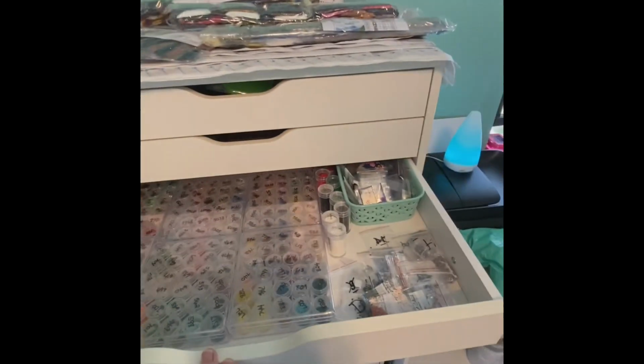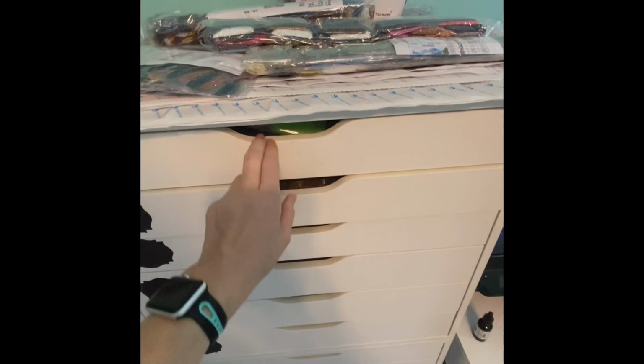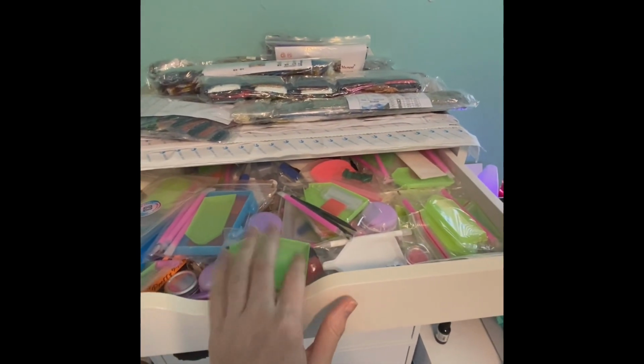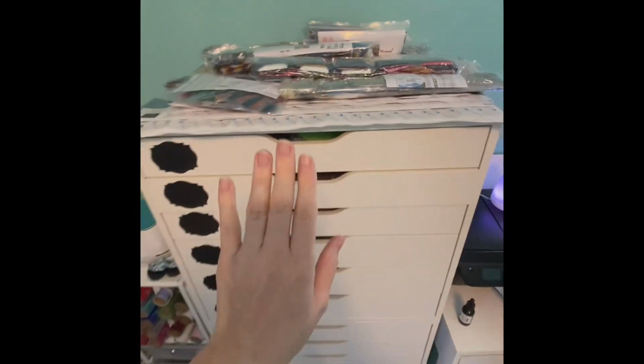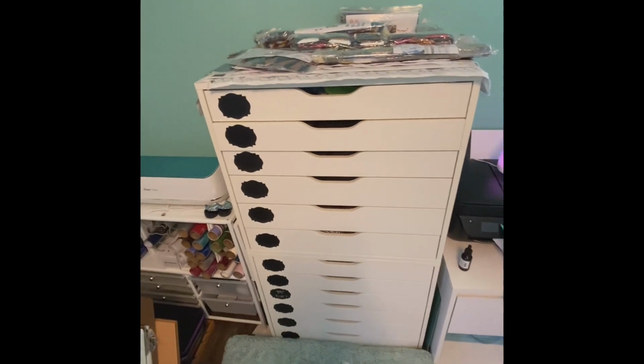Then this is the round drill storage, the square drill storage, and this is all of the tools and kits and stuff. I need to unkit a bunch of these and put them where they go. So that's been taken care of. That's still office supplies, jewelry supplies.